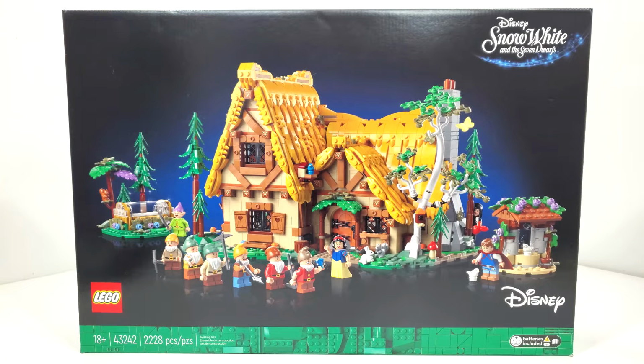So today I am really excited to be taking a look at number 43242, Snow White and the Seven Dwarfs Cottage. This set includes 2,228 pieces retailing for $219.99 when it released on March 1st of 2024.